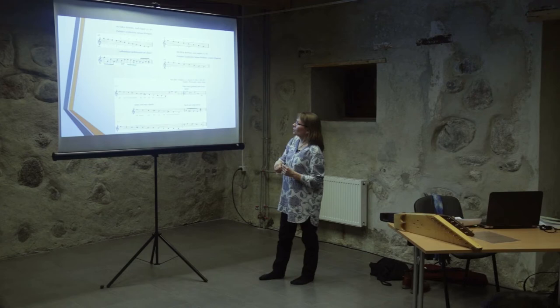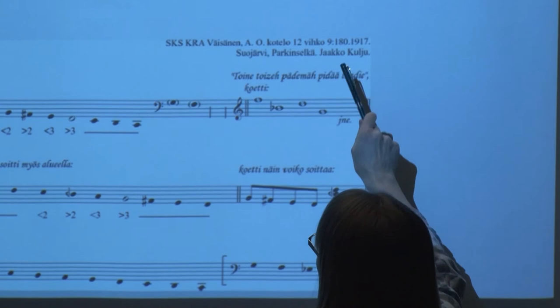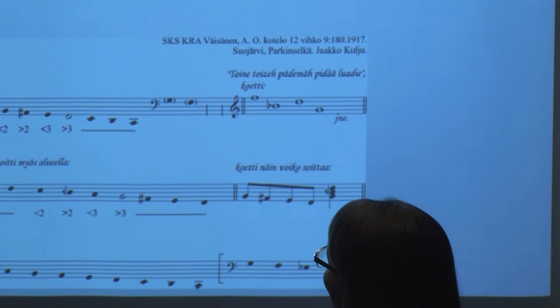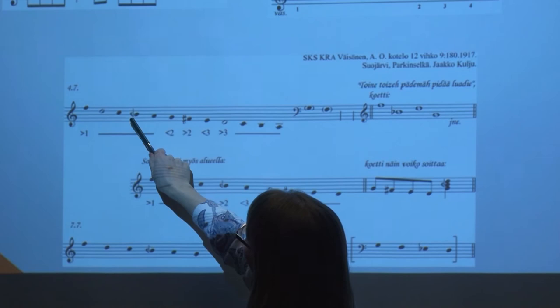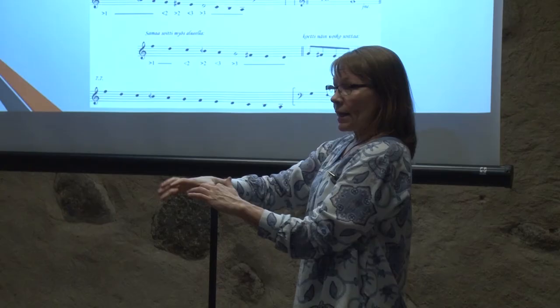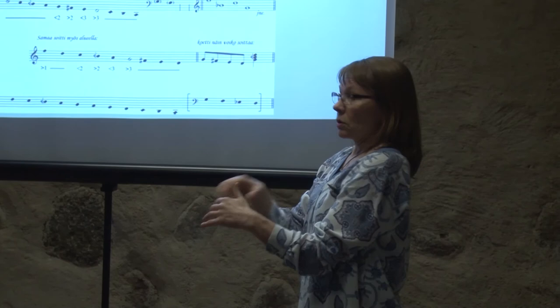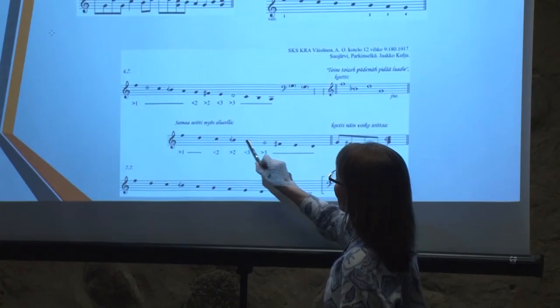And then Väisänen, for example, in Suojärvi, which is border Karelia, now on the Russian side, in 1917, wrote down from Jaakko Kulju, old player, this kind of scale where you have, this is the tonic. So it is kind of mixolydian, but the sixth is neutral. And he had this big kantele with 16 strings. He played it with the old technique and he could change the hand position so that the tonic would come here. He would lift the hands like this. So he would get a different scale, and now the third is neutral.